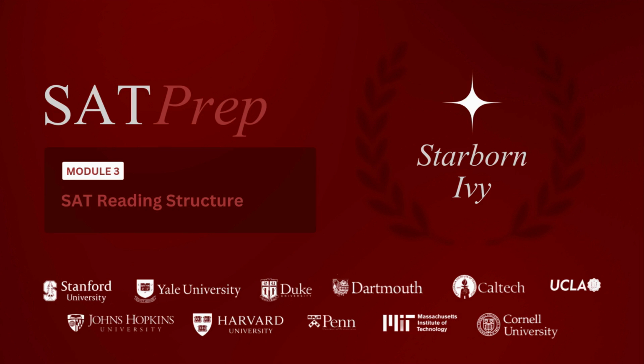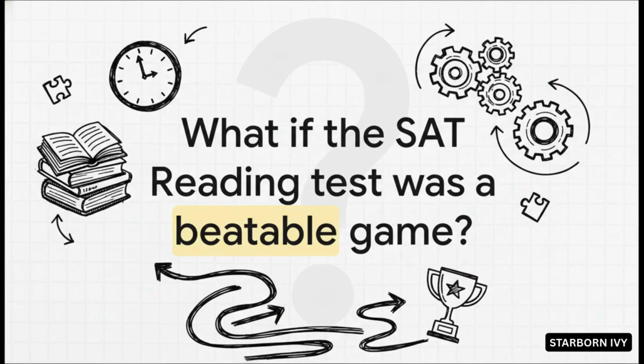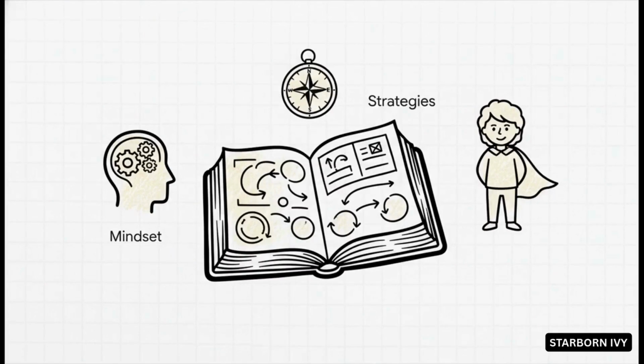So let me ask you this. What if the whole thing isn't about how fast you can read or how many big words you know? Seriously, what if it's actually just a big logic puzzle? A system that once you get it, you can totally master. Well, here's the secret. It is a logic puzzle, and that's exactly what we're here for. Think of this as your official playbook. We're going to arm you with all the strategies, the right mindset, so you can walk into that test feeling confident, maybe even a little excited.